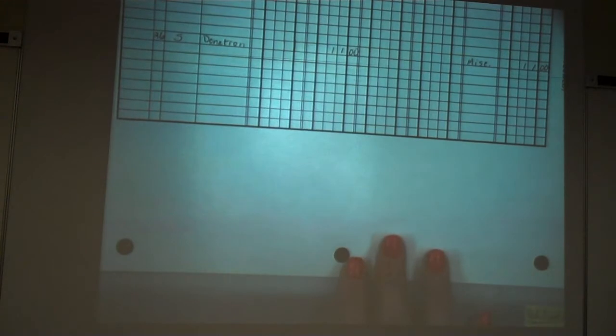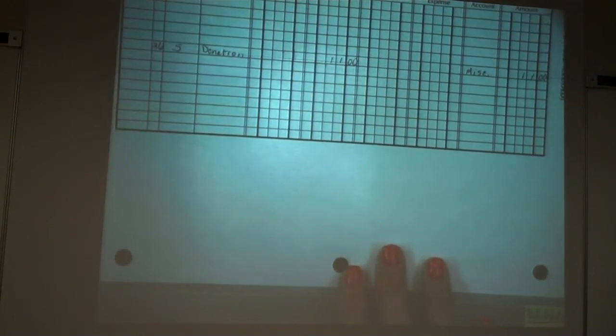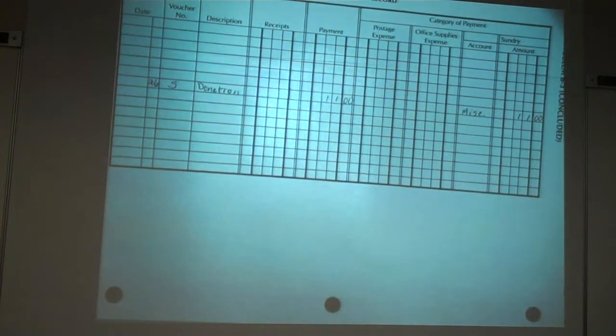The date is the 26th. Voucher number 5. I did write that it was a donation on this one because we don't have an account called donation. I said that it's going into the account miscellaneous expense, and I put my $11 over here. That's under that sundry area.